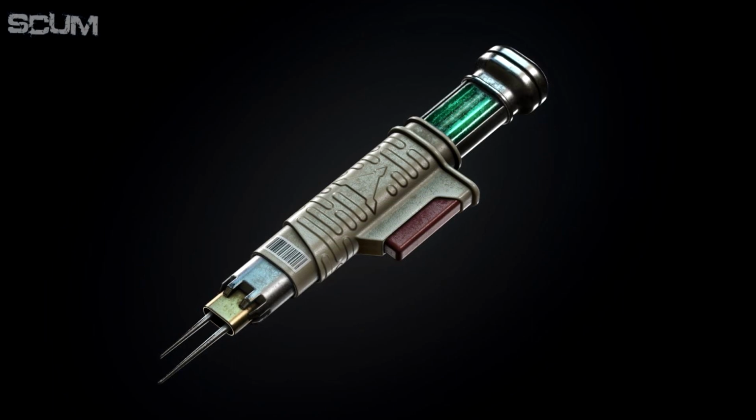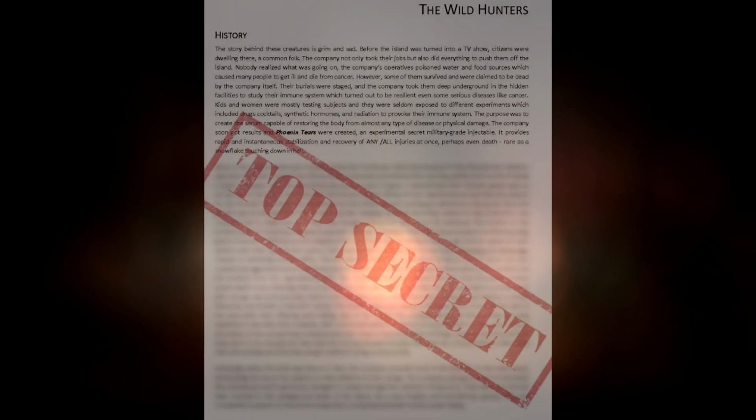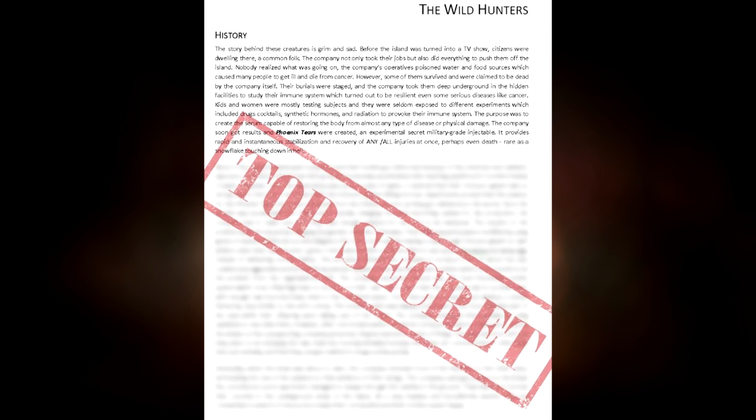Or, and bear with me on this, not too long ago we took a look at the hatching chambers, or as I like to call it, the dungeon. And we got some information on it as well, some sort of a backstory, or we can even call it lore. And this is the document right here, and it pretty much says that experiments were done down in the dungeon because some locals survived a poison that the company released in order to exterminate said locals, but some of them actually survived and they were of course experimented on to see why.